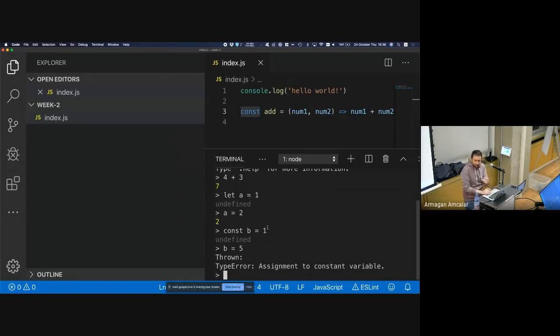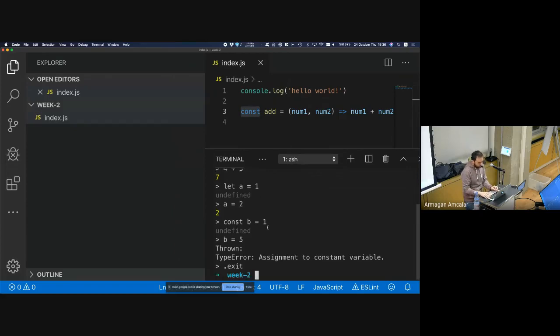So when you're in this interactive mode, how do you quit that interactive mode? Either you type .exit and press enter, or Control C would work in all environments, I think. And now you'll find yourself back in this.